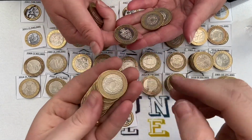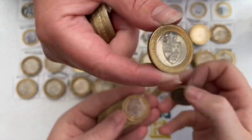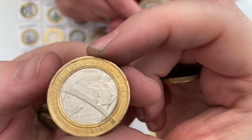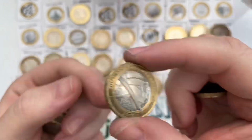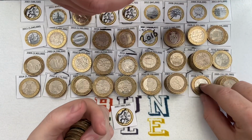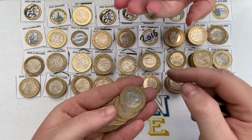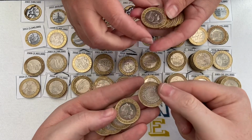Some shiny ones in here. Golden Guinea. And there's our first Tron helmets. So we didn't find one in the Northeast bags, but we have in the Southern bags. 2016, 9,550,000. And our first one. Come on, Navy Centenaries. Come on, baby.